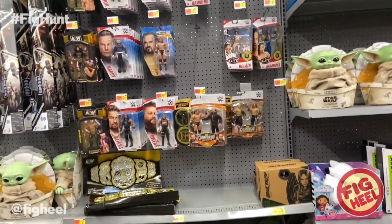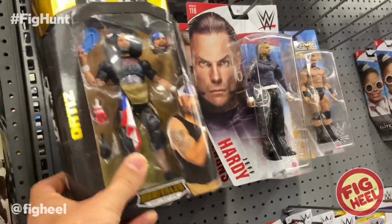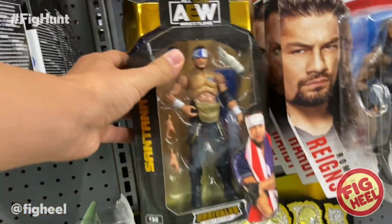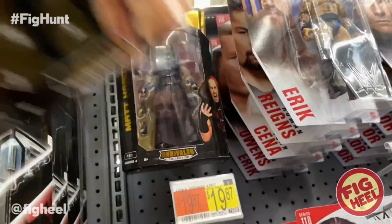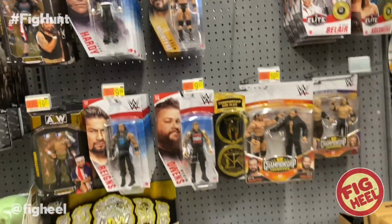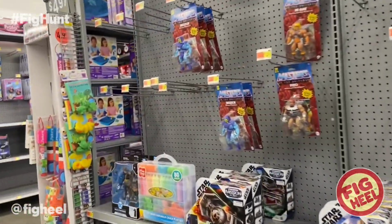All right, first stop of the day, and we hit some AEWs. It's AEW Series 4. They have Ortiz, Cody Rhodes, Santana, Kenny Omega. I'm really hoping we find a Chase, and up here they have Sammy Guevara, the new update, and standard Matt Hardy. Unfortunately, no Chase figures, but it's always cool to see that gold and black on the store shelves.